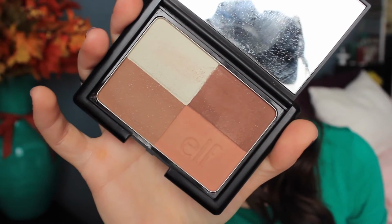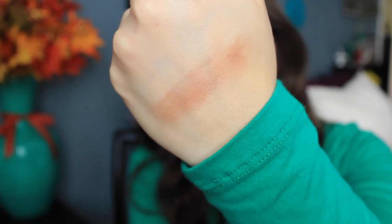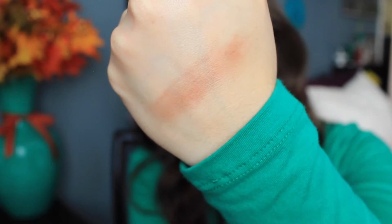It's a beautiful all matte bronzer. It does have cooler tones, and it also has this white shade right here, which I love. What I like to do is just go 1, 2, 3, and then lastly go in the white to kind of tone down the other colors a little bit, and then I just contour like this. Beautiful. It's not too orange.